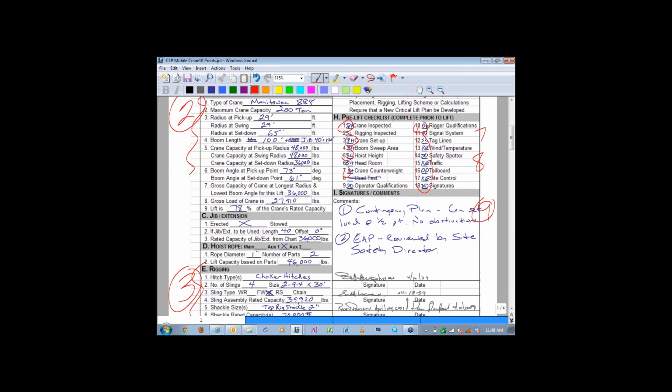Here's number 9. And contingency plan can set load at halfway point, no obstructions. We could set it right back down on the ground. We can swing and set it halfway to the swing arc, full swing arc, and set down. The only issue would be setting it up on its upper landing, and that might be the issue. But yes, we can set it down in its full arc. There are no obstructions. And item 10, as we discussed in the presentation, EAP is Emergency Action Plan and reviewed by Site Safety Director, and that's been covered. So this entire 4-page document actually covers all 10 points that we discussed today.